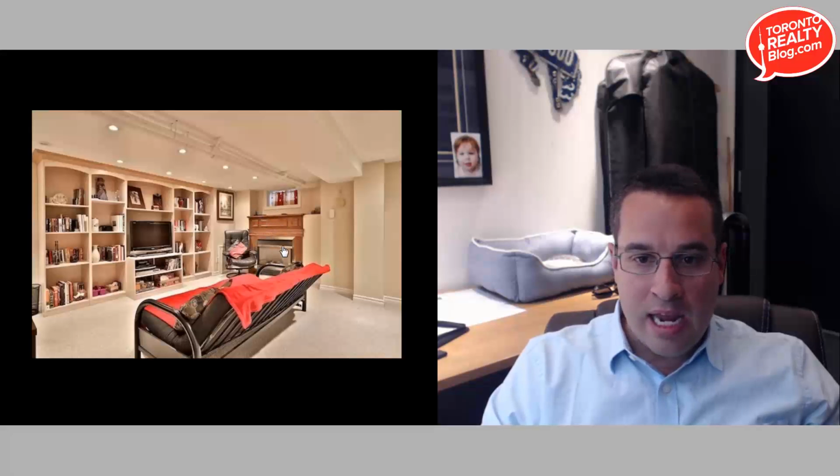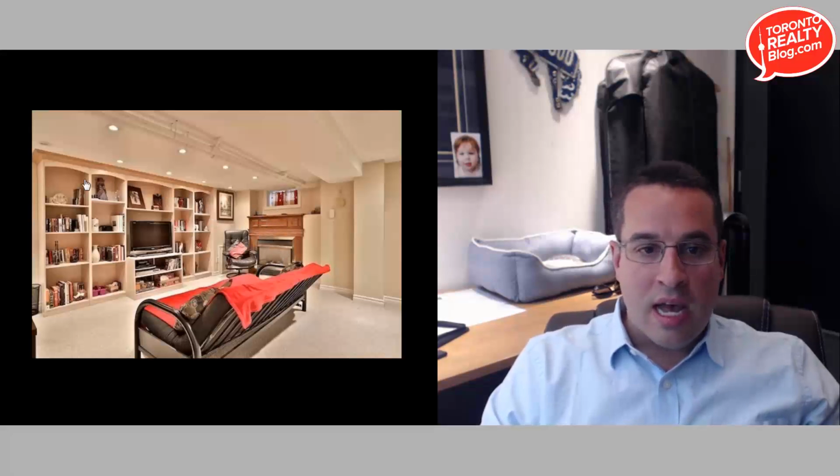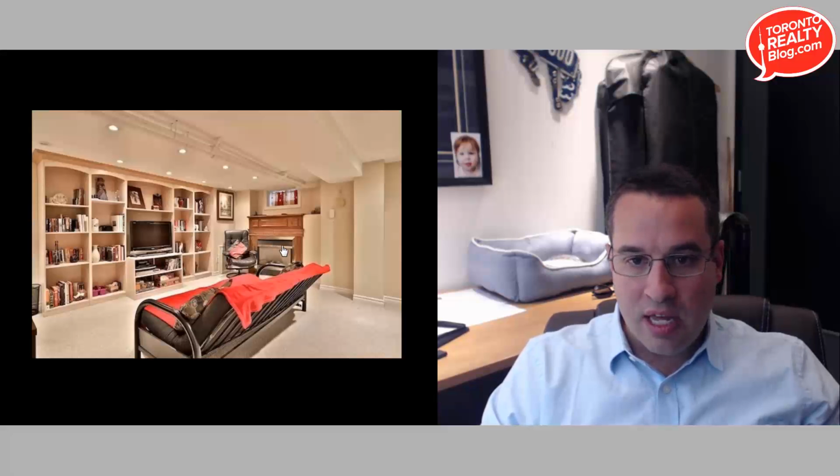I absolutely hate these stupid plug-in furnaces. I don't love all this shelving here, although I guess it's good for kids. There's just something about this basement that didn't do it for me. Maybe it's just the way that it photographs.